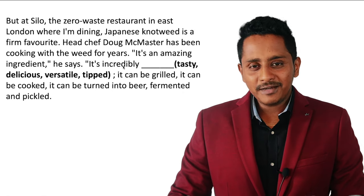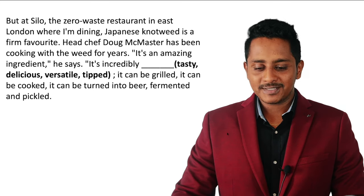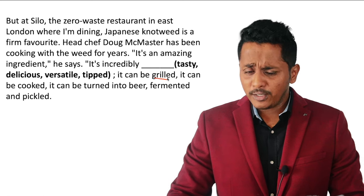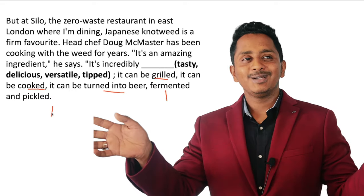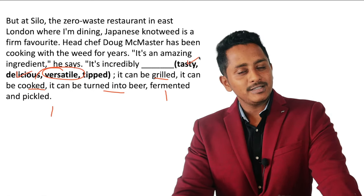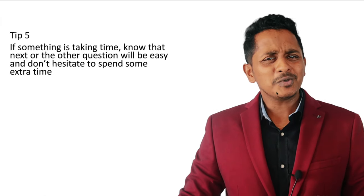Alright, it's incredibly delicious, tasty, versatile, tipped. This is also one of the famous traps. Remember, the answer for a particular blank usually will not be in the same line. It will be in the next set of lines. It can be grilled, it can be cooked, it can be turned into beer, fermented, pickled, so many things. Means it can be molded into different things. That's called versatility. If you go with the heart, you will say delicious or tasty, but both are almost the same, isn't it so? So the answer is versatile. Give it a thought. These are the real problems why people end up getting low scores.